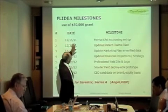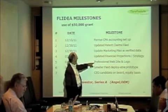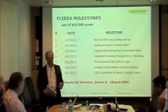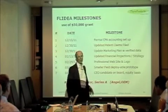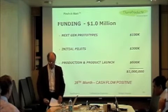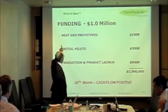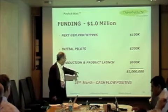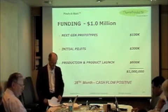We use the 50,000 for important things: getting some more updated marketing data to be verified, and a smaller field-deployable prototype so we can have this in the field, show it's working, and have confidence when we get to an angel and the OEM partner, so they have confidence in the product, of course. The funding to commercialization or profitability. First phase is next generation prototypes and initial pilots, production and production launch, and then to get us to cash flow positive in the 28th month.